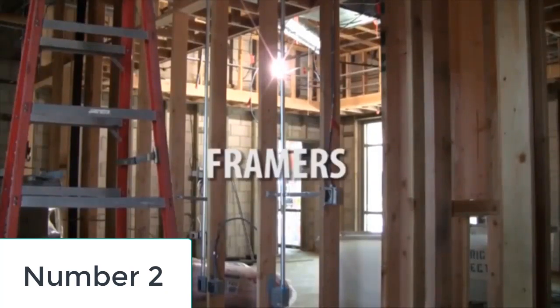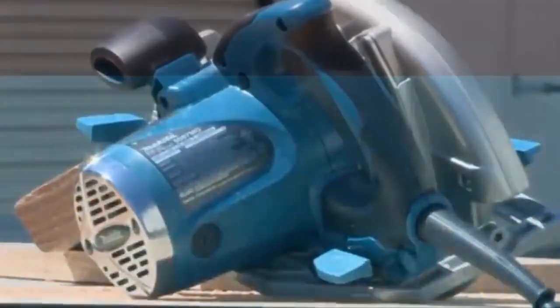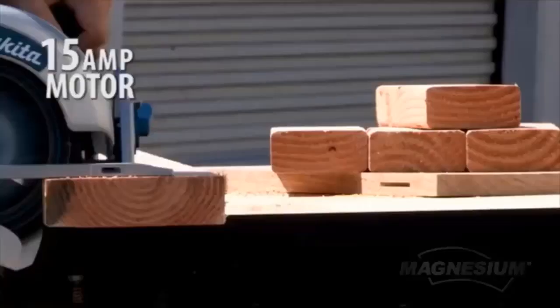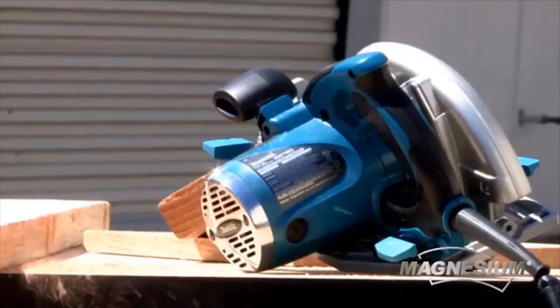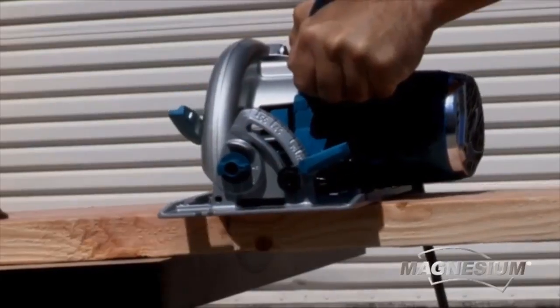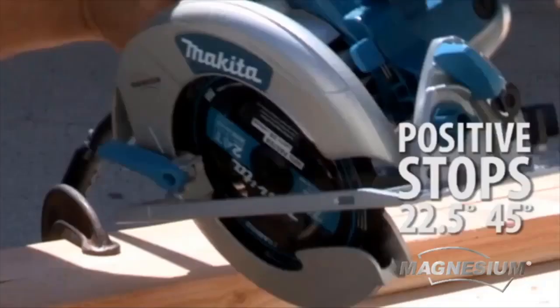Number 2, Makita 5007MG Magnesium 7 1/4-inch circular saw. The 7 1/4-inch Makita circular saw has a powerful 15-amp motor, with precision gearing designed for maximum power transmission. At 2 1/2 inches, the maximum depth of cut isn't particularly impressive, but the high-performance 24-tooth blade will cut effortlessly through just about all job site framing, flooring, roofing, and paneling materials.